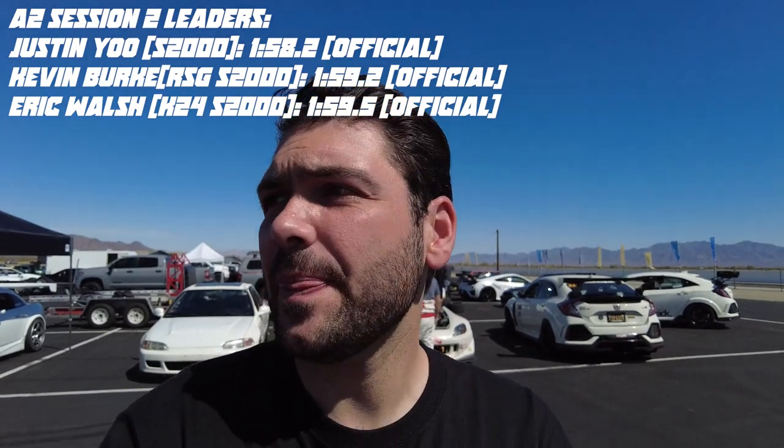I took a look at the data, and I'm down 8 to 10 miles an hour at the end of every single straight. 8 to 10 on the front straight and the back straight, and then like 6 to 8 everywhere else. So it's a big problem. Car's running fine, oil pressure looks fine. I don't know what else to look into, so I'm just gonna try and go out and just drive better and go faster with less power.